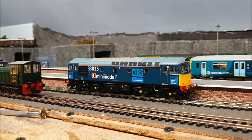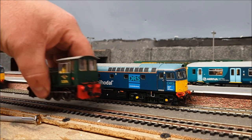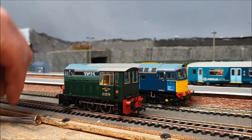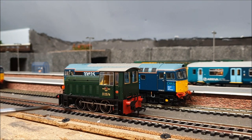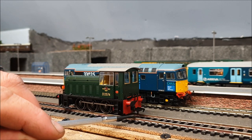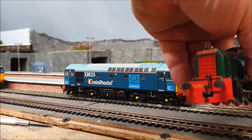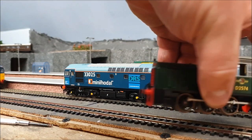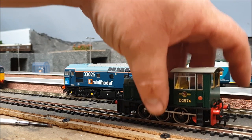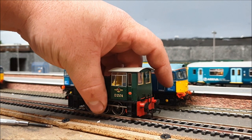Right, we've got them on the track. I'd like to point out something that I noticed with these Heljan diesel locos anyway, because I've never had a steam engine: these couplers always seem to sink to the bottom. And I've actually had to take the front coupler off this one when I'm not hauling a train, because it catches on the pointwork.